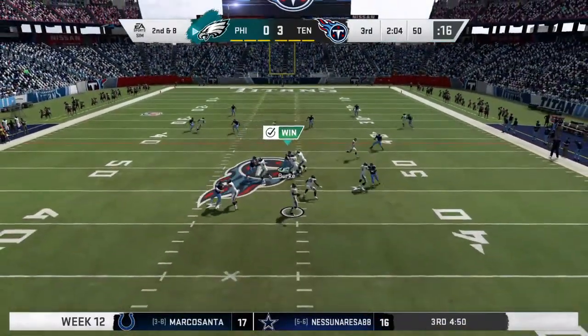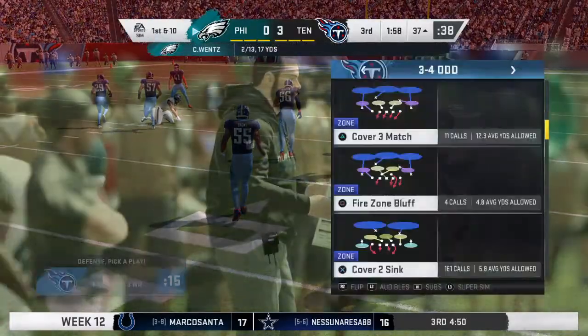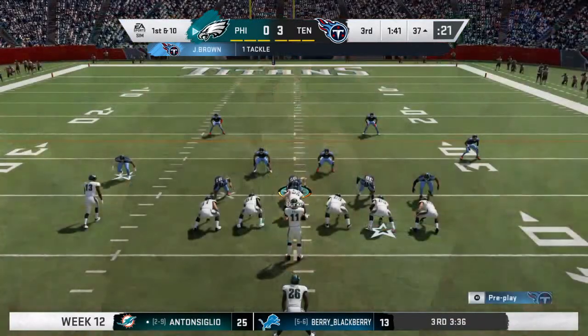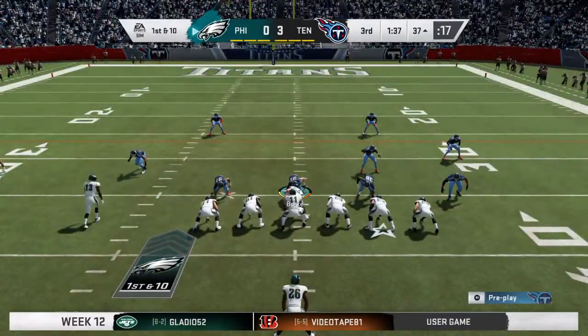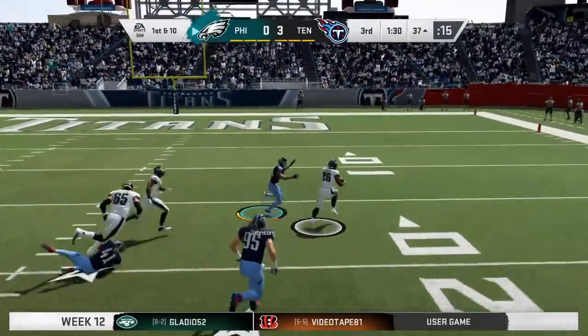From midfield, here's Wentz. That's caught by the big tight end, Dallas Goedert. And he's going to have another first down as the tackle's made at the Titans' 37. One of the advantages of zone defense, as I remember it, is being able to see the play develop in front of you. One of the disadvantages, when they find those levels where they can hit you with it. Sometimes behind the corner and in front of the safety, it makes it tough to defend.